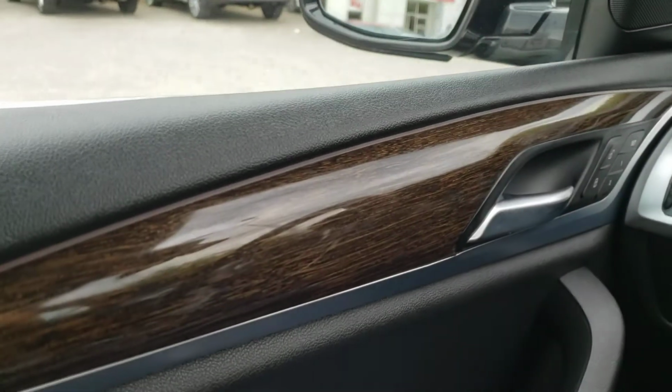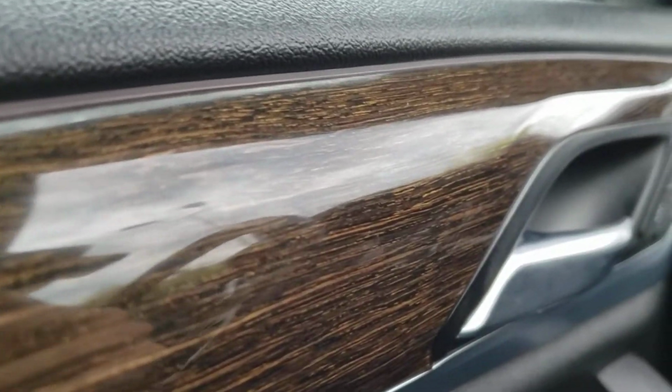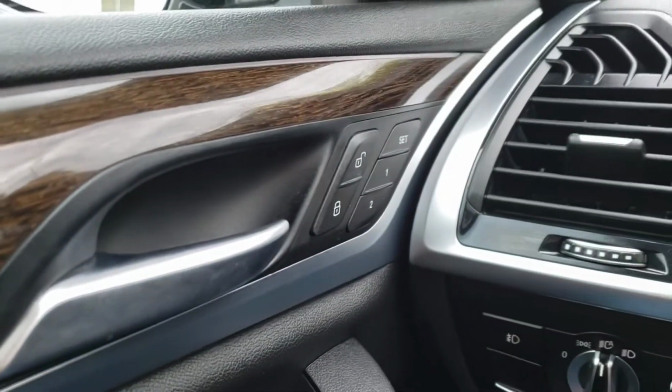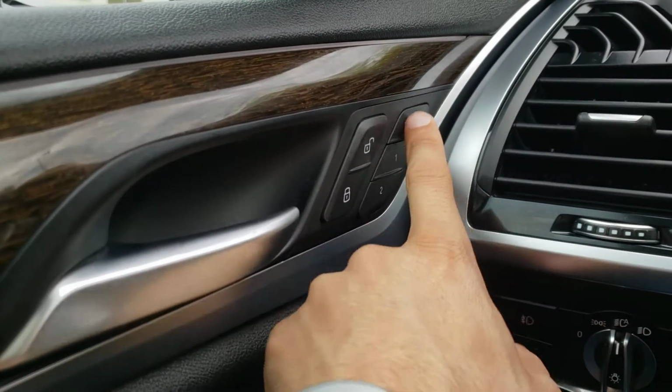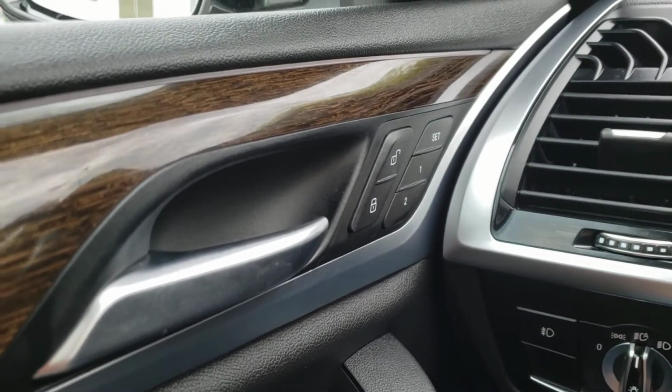Over on the driver's side door panel, you've got this gorgeous wood grain trim, and you'll find that throughout the interior helps to give the vehicle a very premium finish. Just next to the door handle here, you've also got the controls for your power locks, as well as the memory settings for your driver's seat, so you can easily switch between seat settings when you're switching drivers.